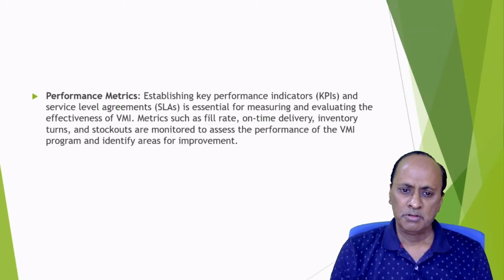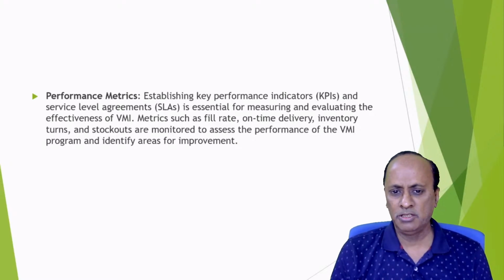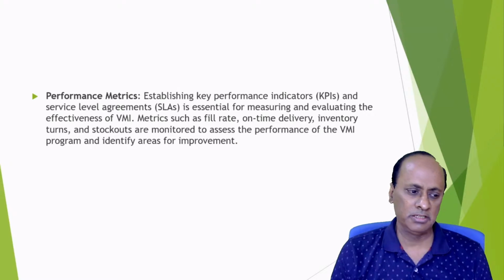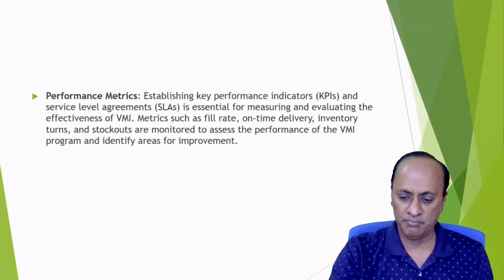So we judge the VMI by the fill rate, on-time delivery, whether they are able to deliver the material on time or not, inventory turns, how quickly the inventory is consumed, and the stockouts, how many times the materials go out of stock, which are monitored to assess the performance of the VMI program.